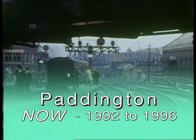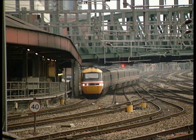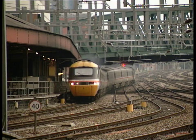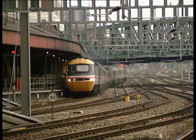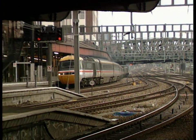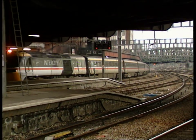We move on nearly a third of a century for our first views of the modern railway now. We remain at Paddington Station. As a successor to the Kings and Castles of the 1960s, an HST, or high-speed train, also known as an Intercity 125, approaches the famous number one platform at Paddington.